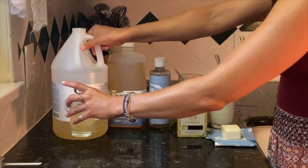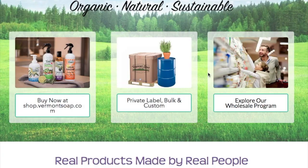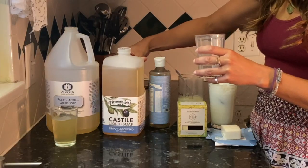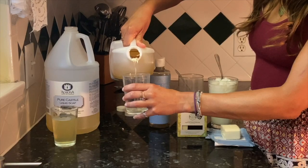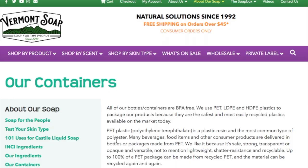which is one of the most commonly recycled plastics. Vermont Soap Company, which is an awesome brand and an awesome company with great values, they've even worked with African countries to improve quality shea butter for international export, and they support local Vermont jobs. All of their ingredients are 100% natural and organic plant seed oils, and all of their containers are BPA free, and they use the safest and most easily recycled plastics.